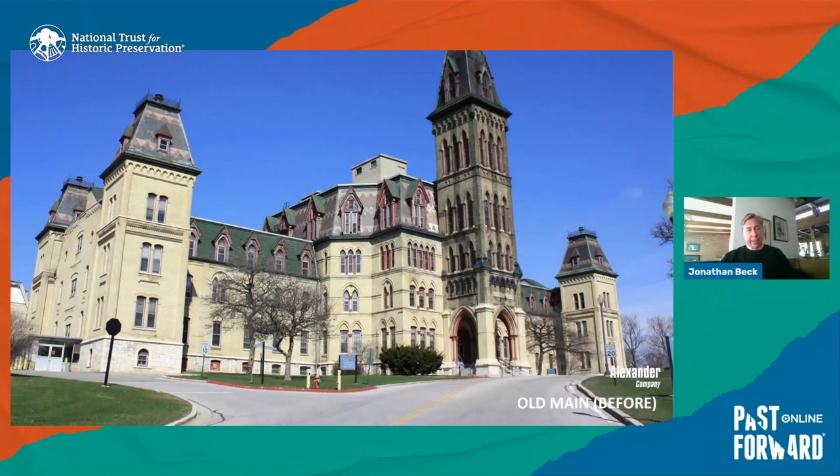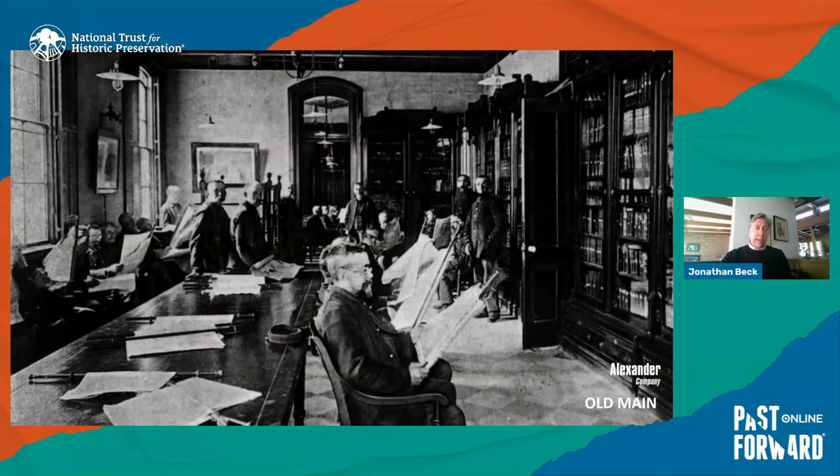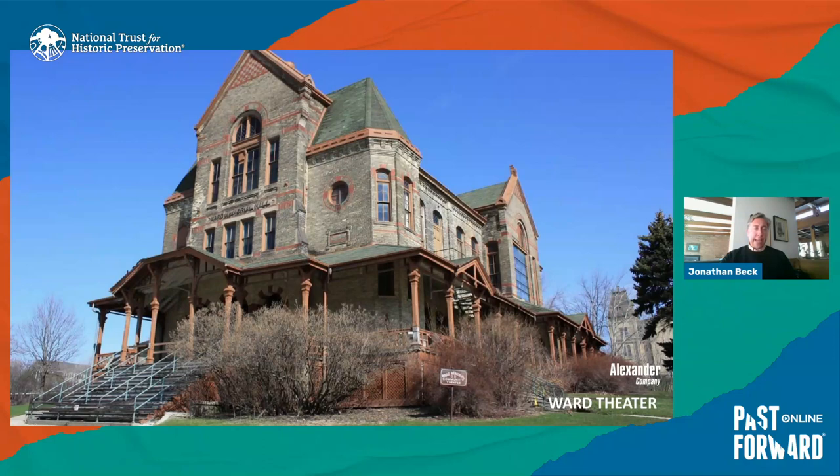But the buildings were left vacant for the past 30 years. While the federal government owned these, they were focusing on traumatic brain injury and PTSD. So the preservation community had to push to get a request for qualifications RFP out to select a developer in order to turn these into housing for veterans at risk of homelessness. These are some of the photos of what this campus looked like back in the day.